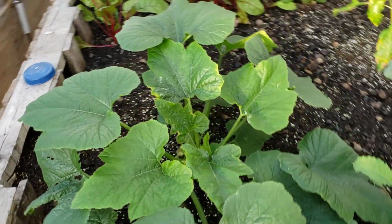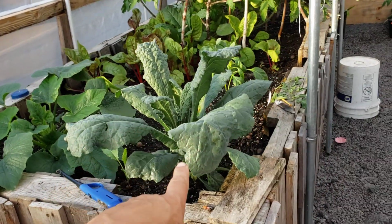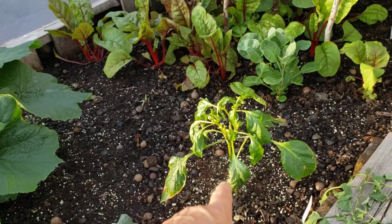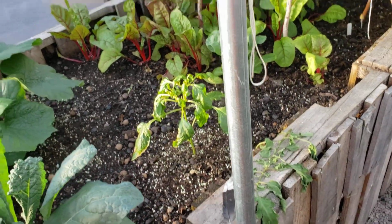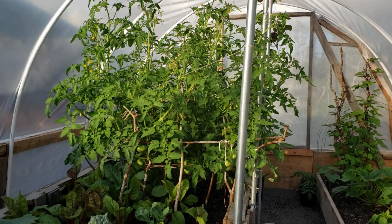Anyways, been harvesting some zucchini already from that plant. I think this is a cauliflower. This isn't doing too well. It wasn't doing too well when I bought it like 5 or 6 days ago. I just put it in here. Hopefully it'll be okay. But look at my monster tomato plant, you guys.